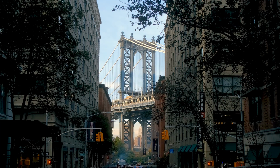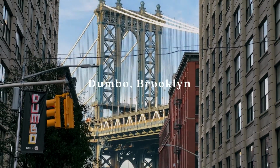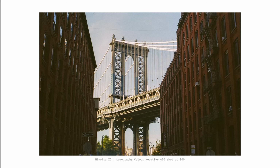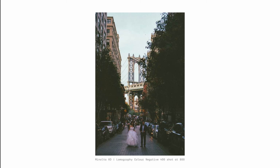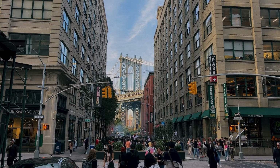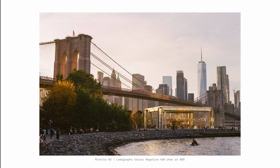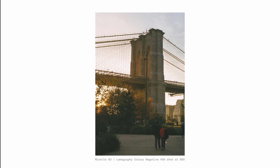I shot this first set of photos at Dumbo, Brooklyn as recommended by some of the other photographers at the Lomography pop-up event. I lucked out with the quality of light that afternoon, and of course, I had to take the iconic photos of the Manhattan Bridge myself. The film I used is a roll of Lomography Color 400, but I accidentally shot it at ISO 800, so I had to get it pushed one stop during development. There were a few images that were a bit underexposed, but I think most of them still turned out great.